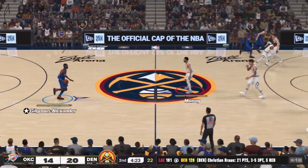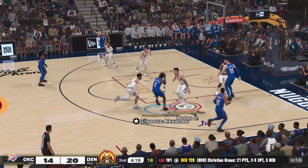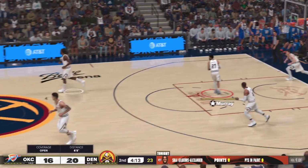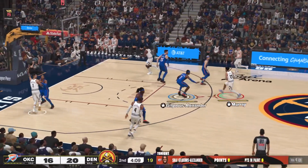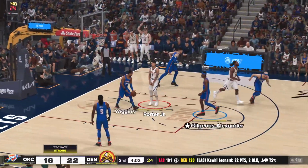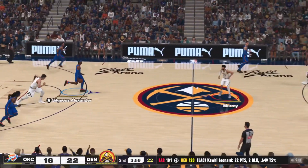Here's Gilgeous-Alexander. He has 6. Count that as his 4th basket of the night. Just 7 shots to get there. And good work inside. SGA will make more room for himself on the perimeter when he can be effective down low. That's good from Porter on the assist by Jordan. Porter's got the lead back up to 6 now for the Nuggets.